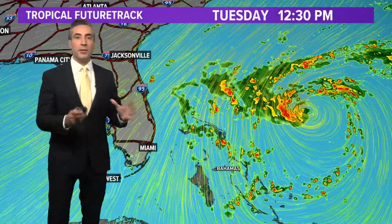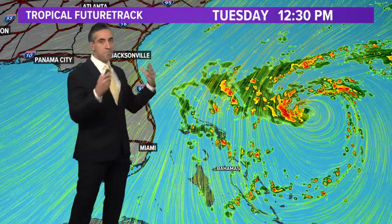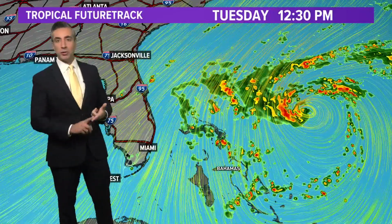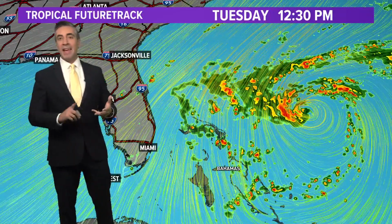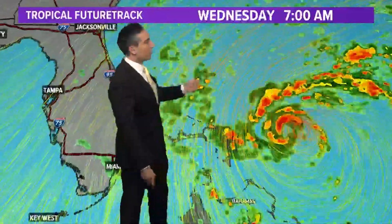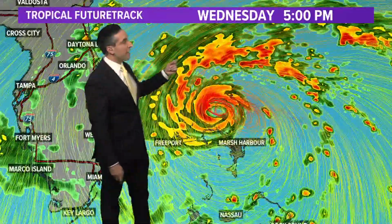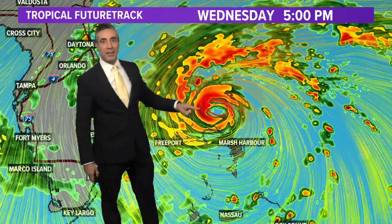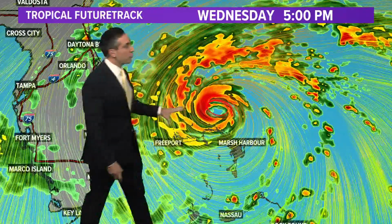Let's look at it here on Future Track. Now, this is not going to be a massive rainmaker. It's really going to be a widespread wind event, coastal erosion, rip currents, and storm surge as well. Watch as it plays out here as we go through the next 48 hours or so. Here we are tomorrow, early afternoon, early evening, as the center of what will likely be Hurricane Nicole at this point moves over the northern Bahamas.